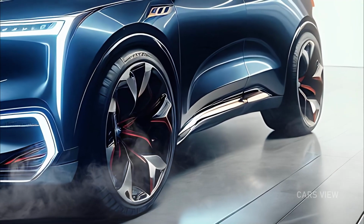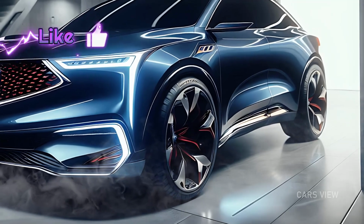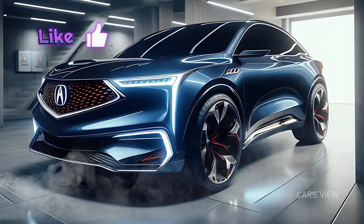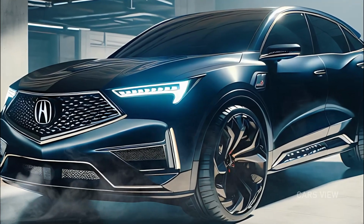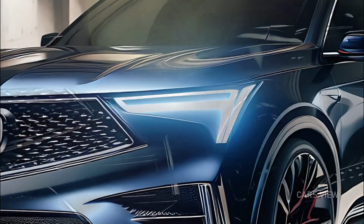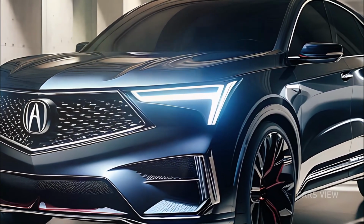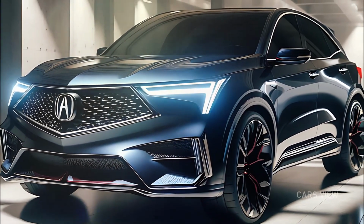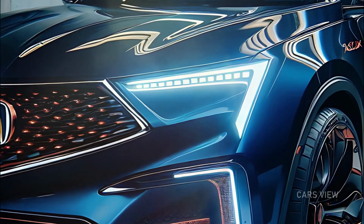The 2026 MDX starts at around $52,000 for the base trim and climbs up to $73,000 for the fully loaded Type S Advance. Available trims include the base, technology, A-Spec, Advance, and the high-performance Type S. Yes, it's a lot of money, but when you consider everything you're getting in terms of luxury, tech, and performance, it still undercuts many rivals like the BMW X5 or Mercedes GLE.